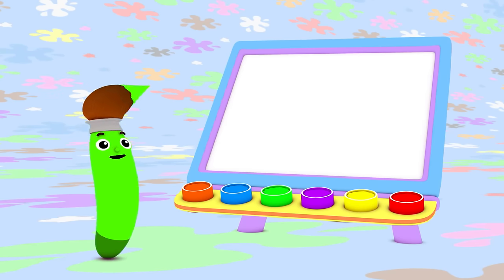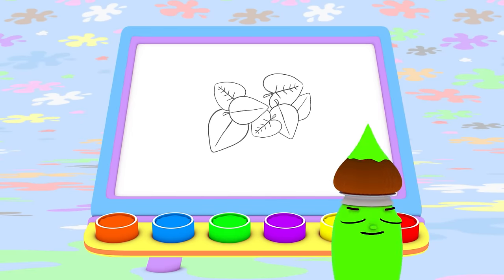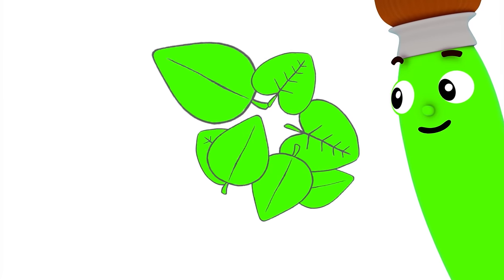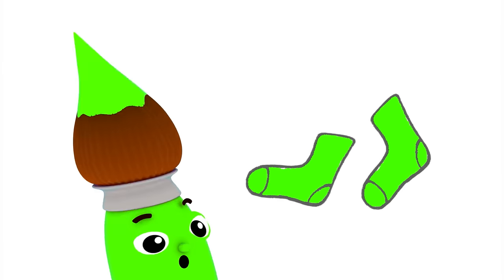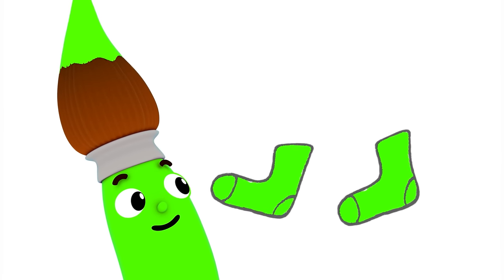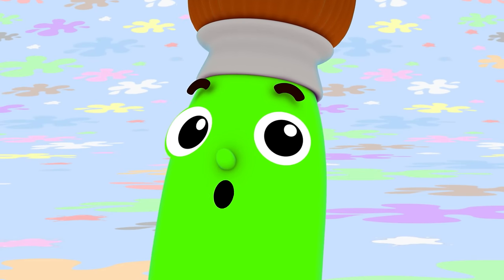I can use green to paint pretty green leaves, too. Watch this. Look at all the beautiful green leaves. You know what else you can paint with the color green? Socks. To keep your toes toasty. These green socks will keep any toesies warm and cozy.